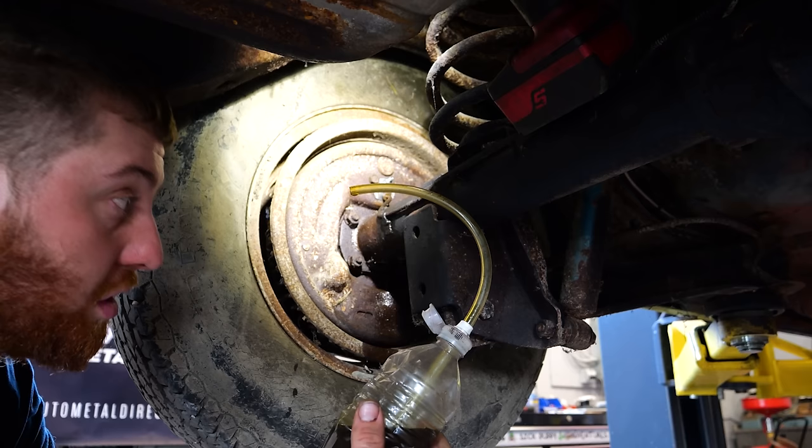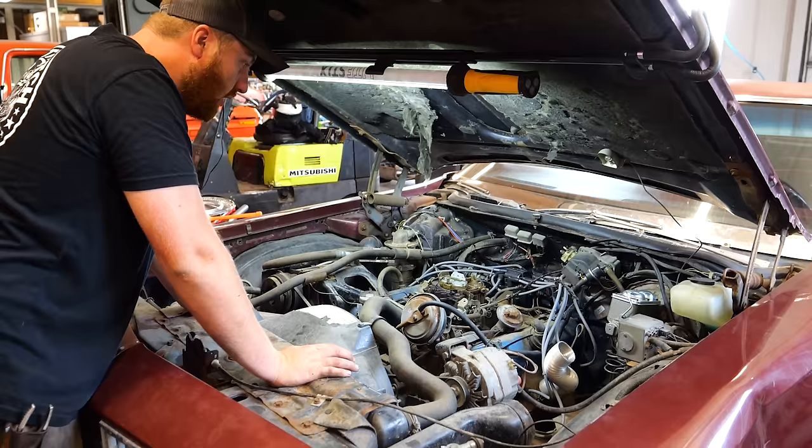Either way, that is how I bleed brakes underneath the car. Something we don't usually show on camera because it's a pain in the butt, but this car is big enough that I could fit the camera under it today. All right, let's finish this out. All right, so our brakes are done. We have a pedal that feels excellent.